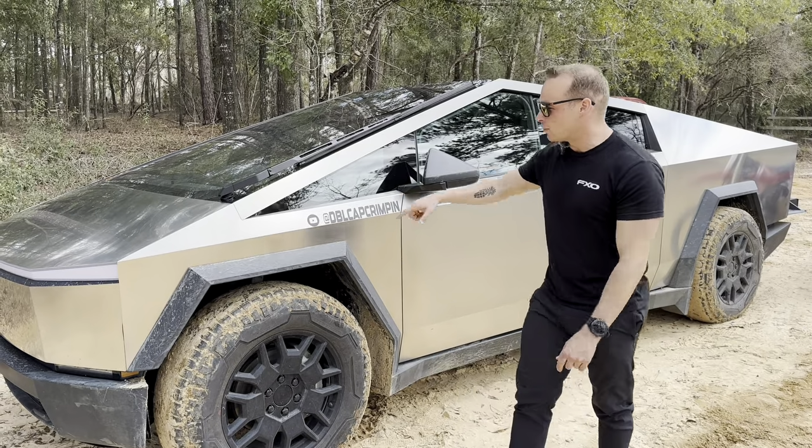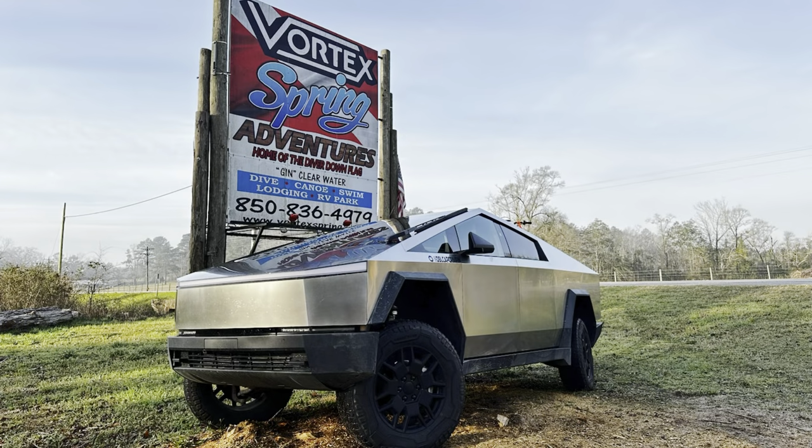Today we're taking the CyberBeast on some Jeep trails here at Vortex Springs in Ponce de Leon, Florida.